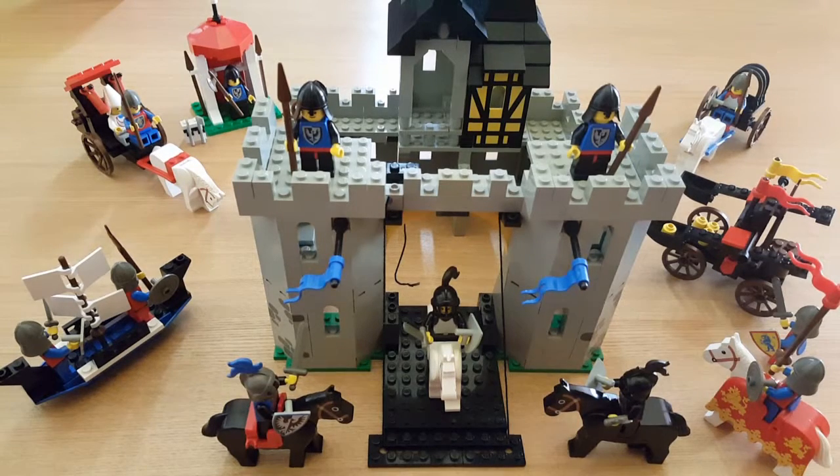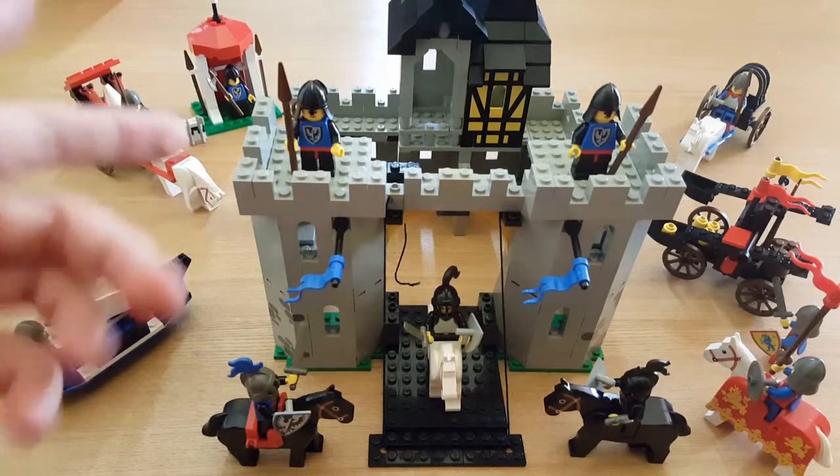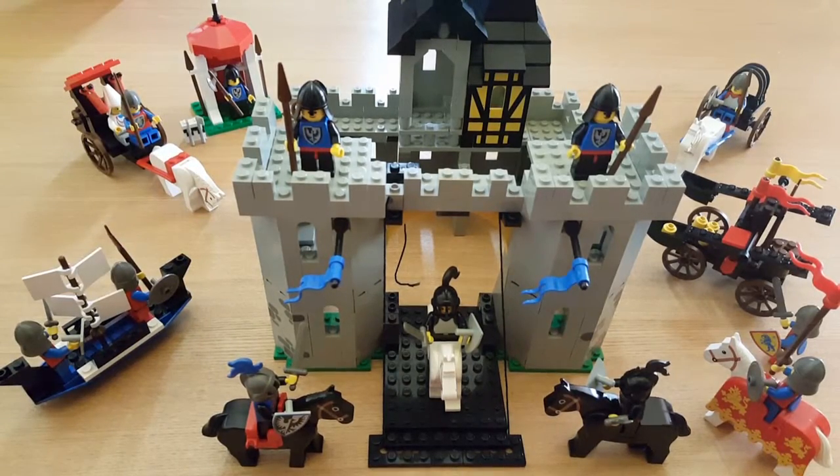I know these days Lego's pretty diverse and certainly on a much larger scale, but I really like this. I remember when I used to build this castle when I was a kid, and it did seem a lot bigger than it is now, but I guess that's the same with everything. But anyway, let's have a quick run through of everything that I've built. We're going to save the castle till last.